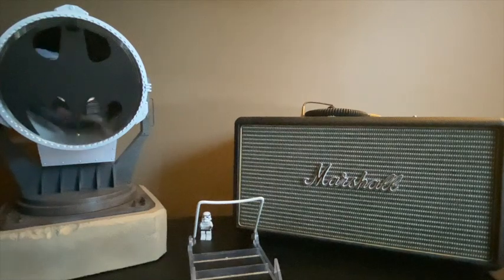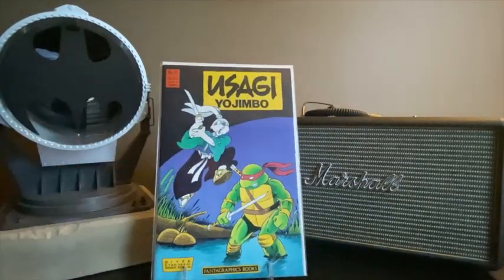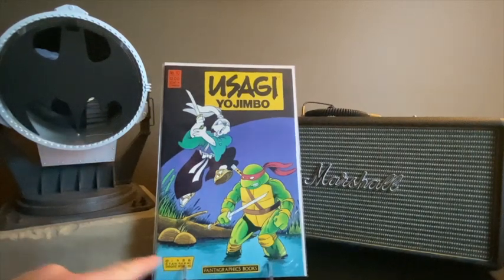On my way out, a little bit farther north, heading up the highway, we hit another store. Finding some more to finish off my Usagi Yojimbo run. This is issue number 10 with, I believe, Leonardo from the Teenage Mutant Ninja Turtles. One of the few crossovers that they had back then, which is really cool because they weren't really from the same print. But Usagi appears in the Turtle Soup issue before this. It's Fantagraphics, but it's also Mirage Studios, which is what published the Teenage Mutant Ninja Turtles back in the early 80s.